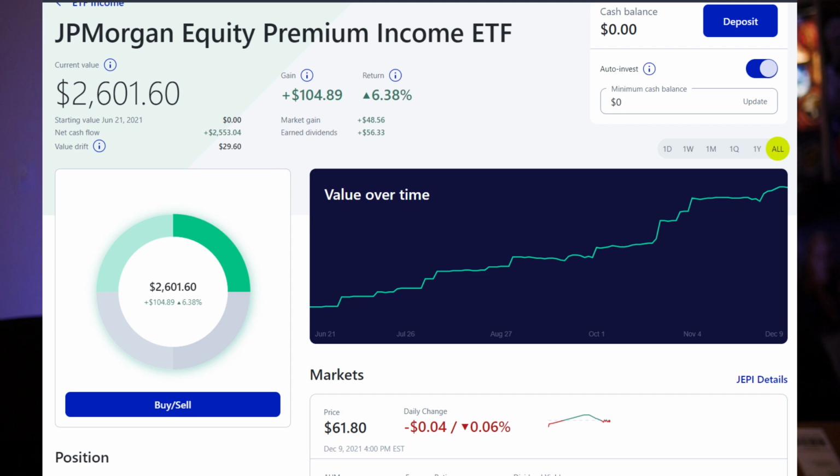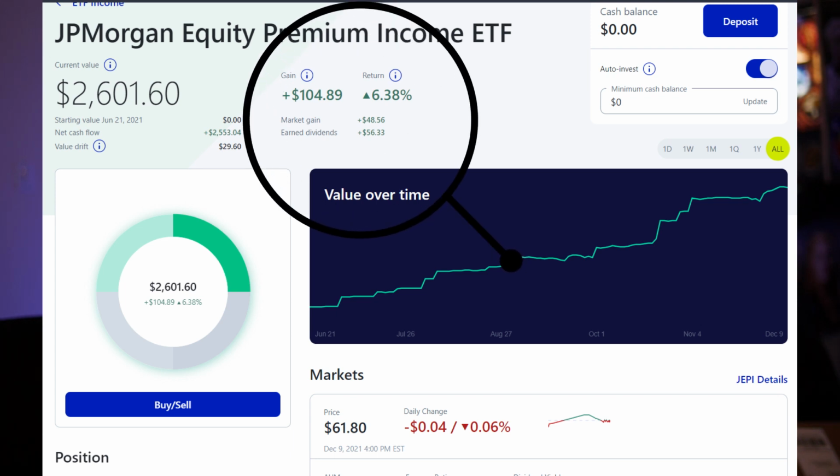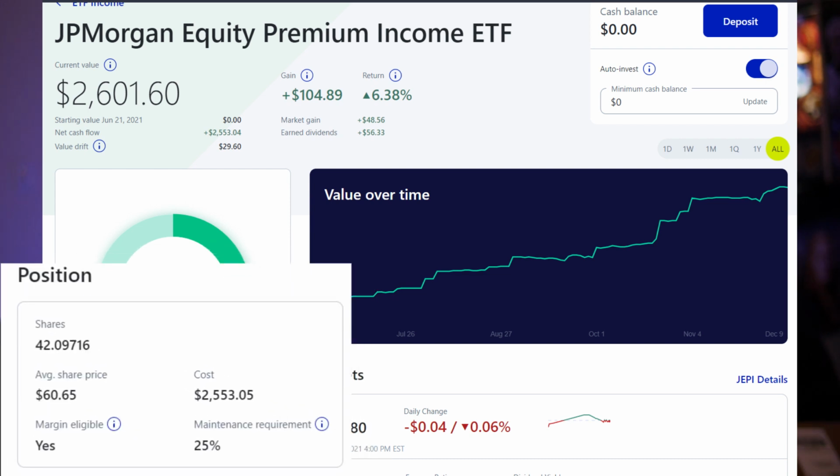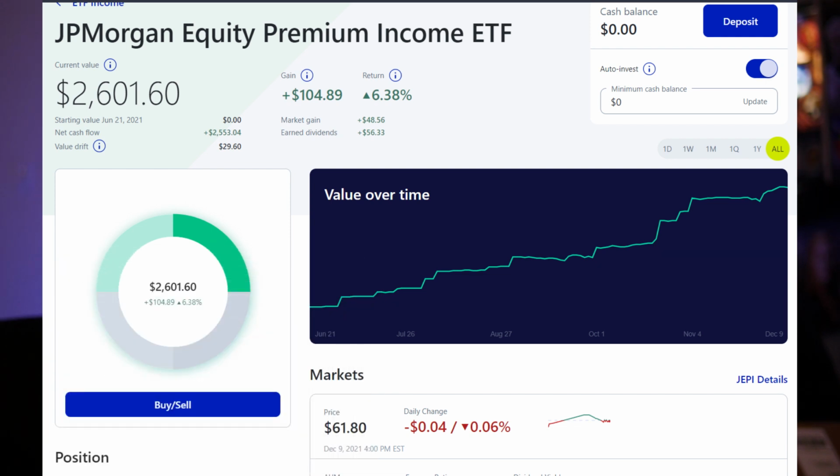First, let's jump into JEPI, which is the JP Morgan Equity Premium Income ETF. And over the 6 months we've been investing in this portfolio, JEPI is giving us a 6.38% return, slightly higher than our overall portfolio average. We got a gain of $104.89 on this fund alone, and that's $56.33 in dividends from our $2,600 investment in JEPI so far. I have 42 shares of JEPI in this portfolio, and we've earned $56.33 on those shares. Now, like I said at the beginning, I'm making automatic monthly investments in this portfolio, so I'm gaining shares, and those dividends are growing each month as I'm adding more money, and the previous dividends are getting reinvested.